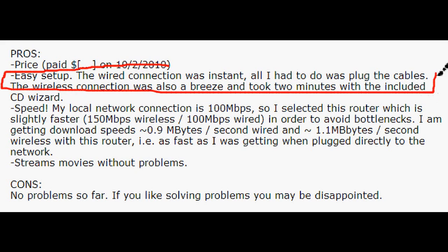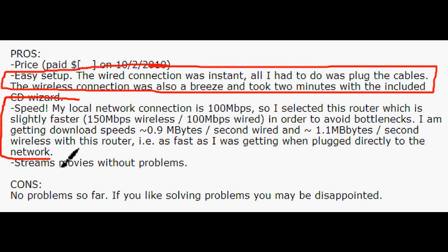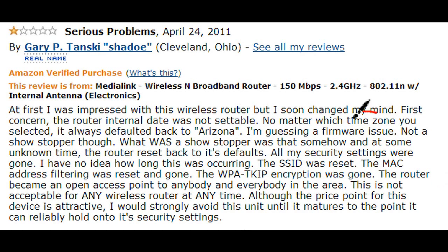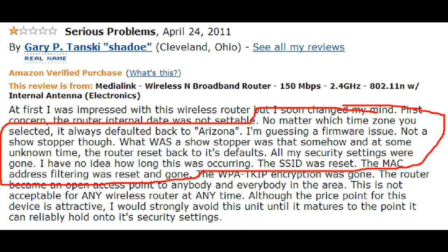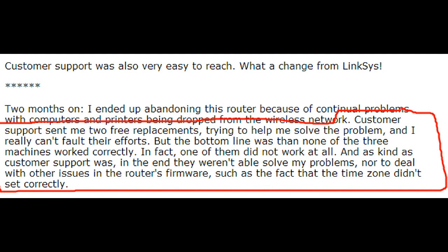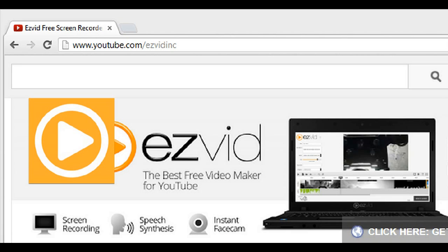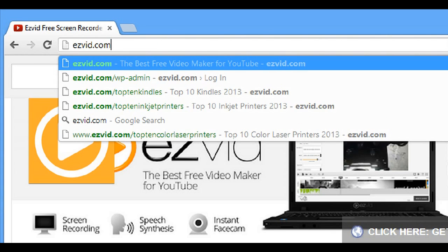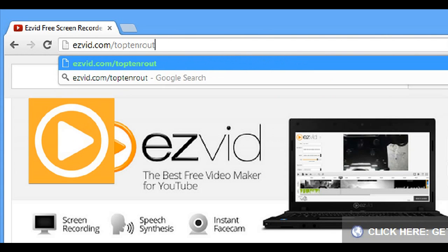So pretty much just put it in a corner and forget about it. But a few users experience the same bad issue, which could be labeled as a firmware issue. The router would continuously default to the Arizona time zone, and for some the router would set all features to default, erasing saved security information including the SSID and encryption, which sounds slightly terrifying. But we say the good outweigh the bad, and you can't beat a price of $50, so there you go.